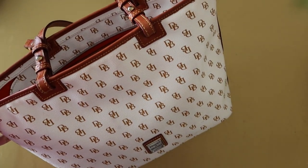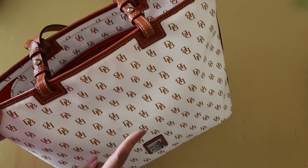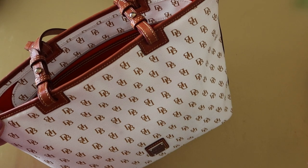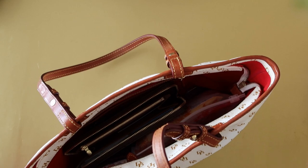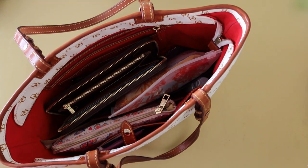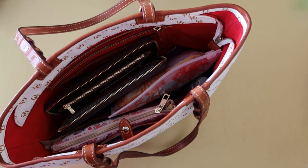They do still sell this tote on the Dooney & Bourke website, but they don't have it in this colorway. Now this is a thrifted bag. I actually got this bag a little over a year ago and I absolutely love it. It's a great bag. It's very well made. Oops, I keep hitting the camera. Sorry about that. So I figure I will do a what's in my bag because I have become slightly obsessed with watching what's in my bag videos. So I thought it would be fun to do one myself.